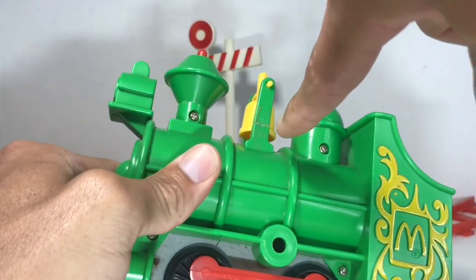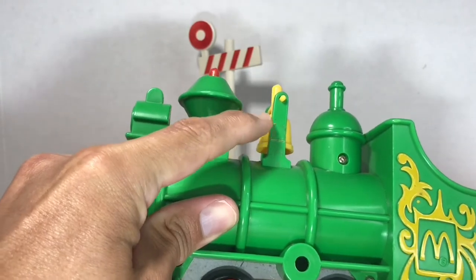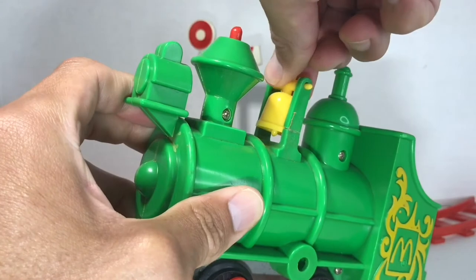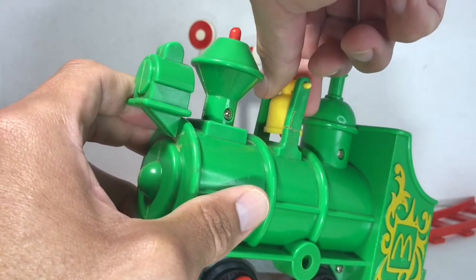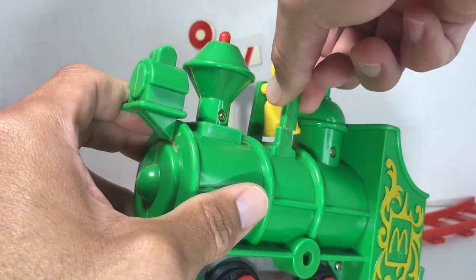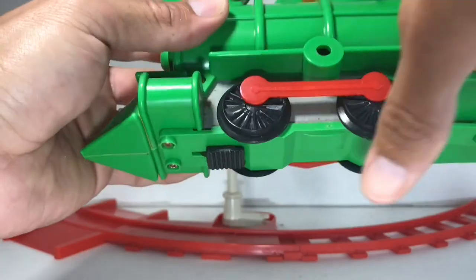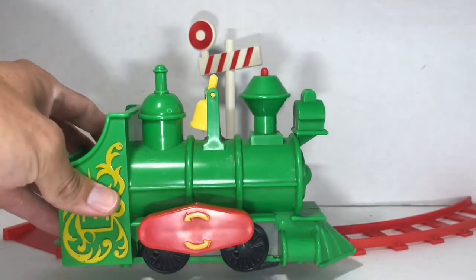I did fix the spot where they had put a band-aid to try to fix it. I just put some crazy glue on it, put the bell in it. The bell doesn't really, oh, and I think I broke it again. All right, so I'll glue it again. But yeah, unfortunately the wheels don't really move. I might just end up buying a train separately.